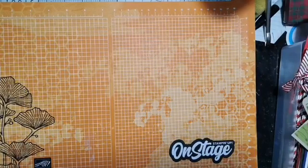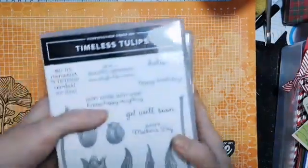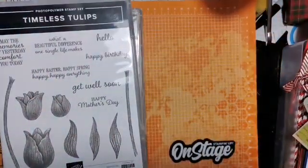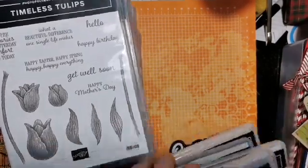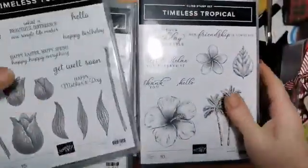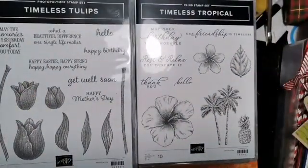Now, some of these things I've added into it, actually, the 3 stamp sets that I received from going to on stage. Another benefit obviously is that you come away with some freebies, and so I have added those in as well. Let me have a little look, see if I can find some of the extras.